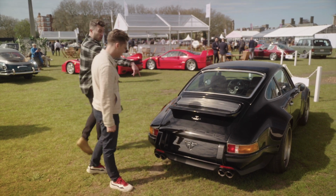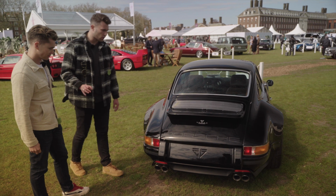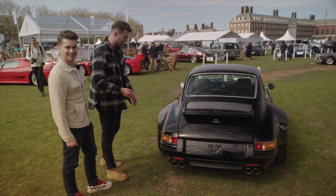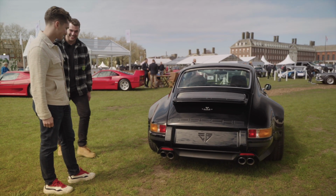That's what it is. But talking about speed, this is just over 400 brake horsepower, so it is not a slow machine at all. It weighs about 1,100 kg, so it's light as well, so it's a nippy thing. I think it's sexy.